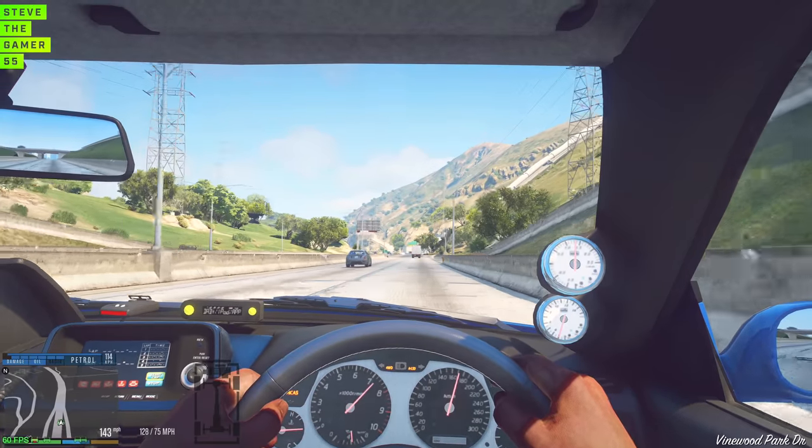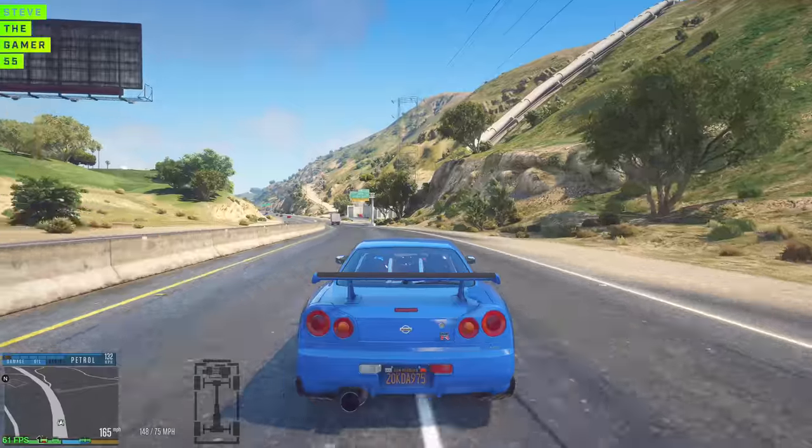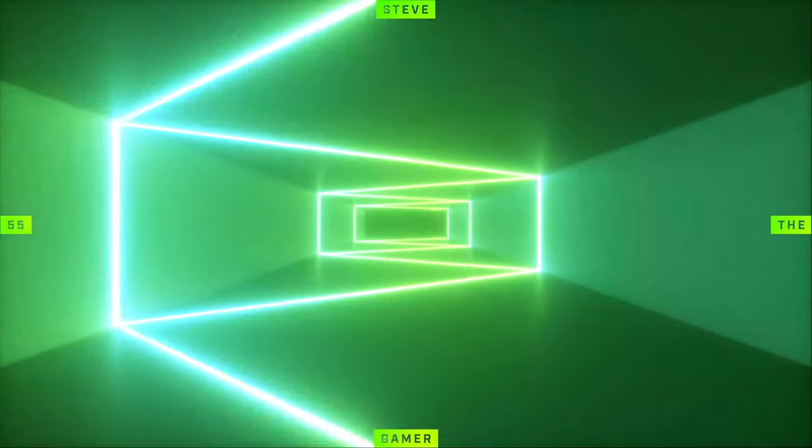And it's actually holding up. I'm not sliding everywhere like the last one. All right, let's push it. Let's see what we got. 200, guys, 240.